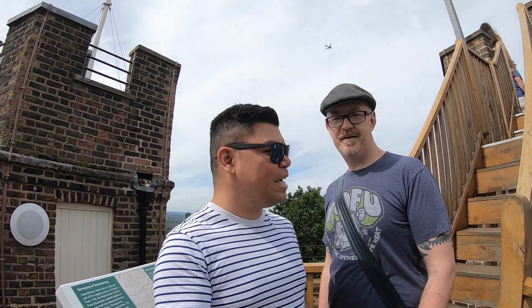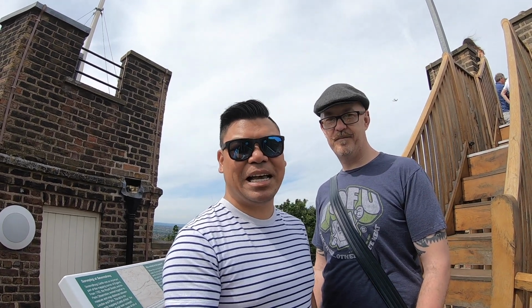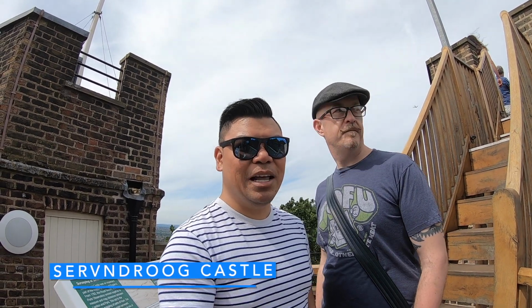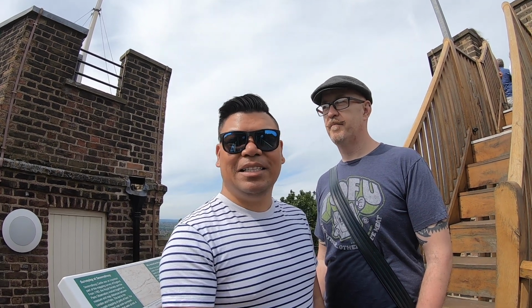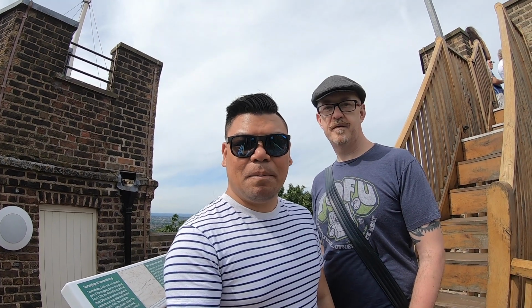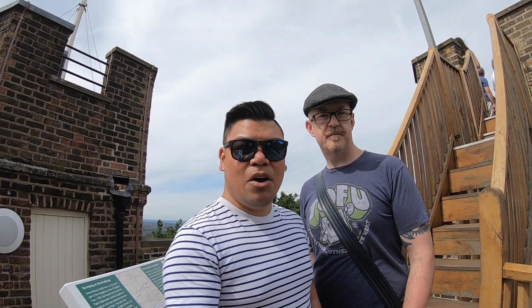We are here, about 10 minutes away from where we live. It's called Severndroog Castle, but it's not a castle, it's a tower. We are in southeast London and it's a sunny day. We are just exploring the scenery here. We're going to be roaming outside as well, and they have the upper deck of the tower, where you can see 360 degrees of London itself.